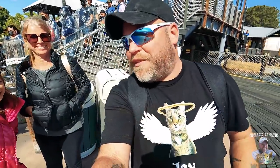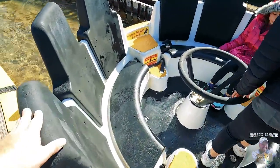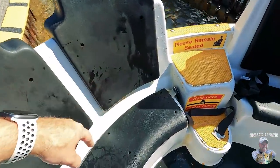All right, we made it up here. I'm gonna go with shorts and a t-shirt. My friends here are wearing jackets. So we'll see how this works out. You might get wet, you might get wet. I'm gonna pick that semi-dry seat right there. All right, we're getting started.